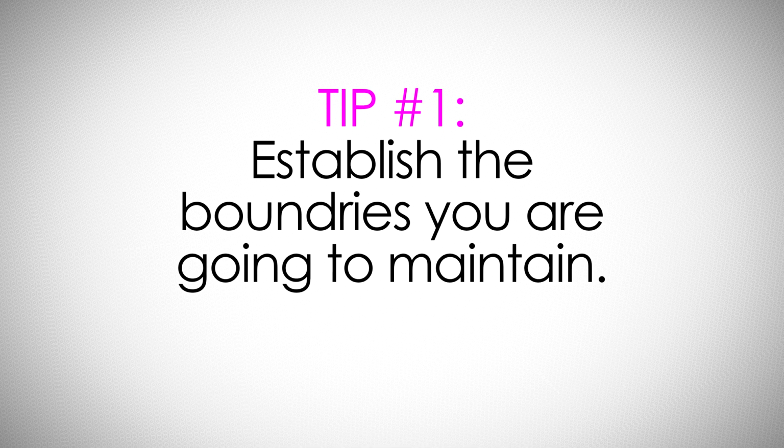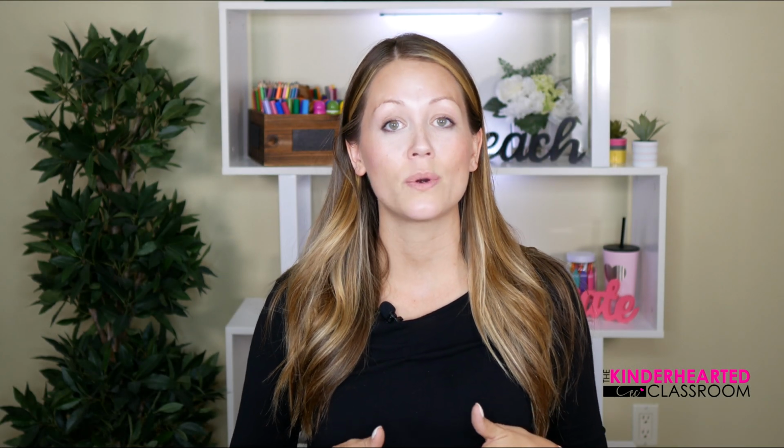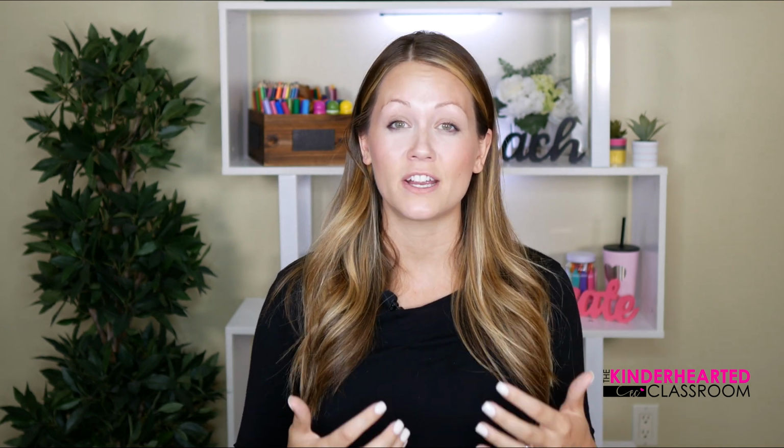Okay, so tip one is pretty straightforward, and that is to not make any rules that you are not willing to be consistent on and follow up on. Doing this will help your students feel this sense of fairness and will give them a sense of security.